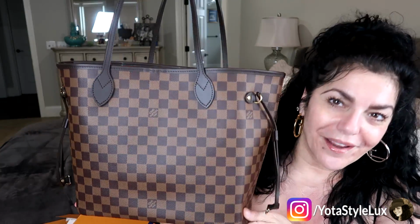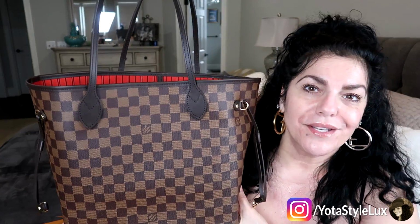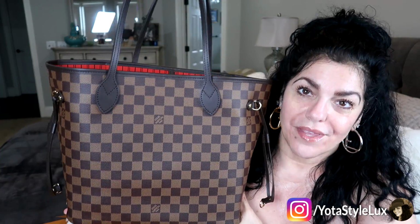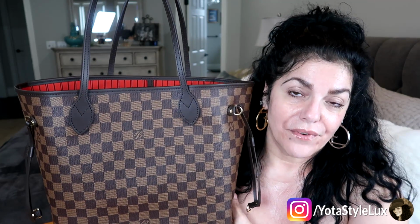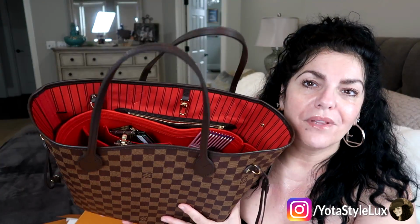But you know what? There's a reason why everybody has a Neverfull. If you don't have a Neverfull, I don't know, I just feel like your collection is not complete. Now, I have this one, and I have the Neverfull MM with the Epi leather, and I do plan very soon, I've got it on my calendar, to do a comparison between the two. But you guys, I'm loving this bag.